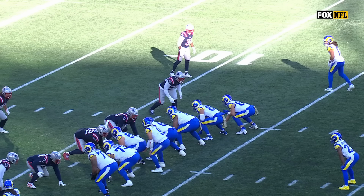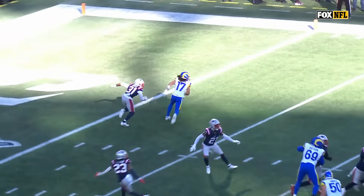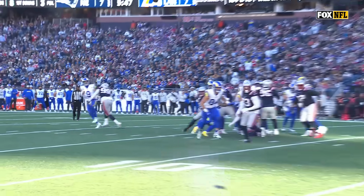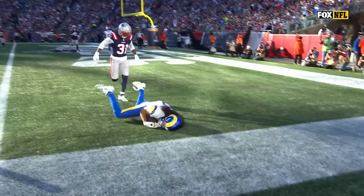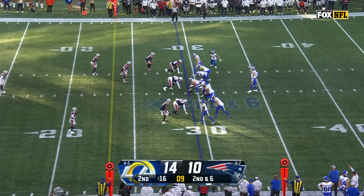Well, here comes the fake block by Puka Nacua inside. He's going to freeze the safety and then get out to the pylon. Stafford is just throwing this to open grass, waiting for his guy to speed cut, and he got shaken up a little bit. I think he's in there. Both elbows hitting inside. What concentration. Fully horizontal. Snagging that football.